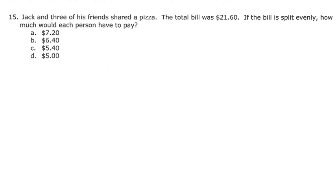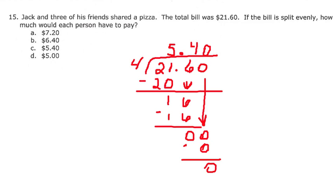Let's take a look at question number 15. Jack and 3 of his friends shared a pizza. The total bill was $21.60. If the bill is split evenly, how much would each person have to pay? And so your answer is $5.40, which is C.